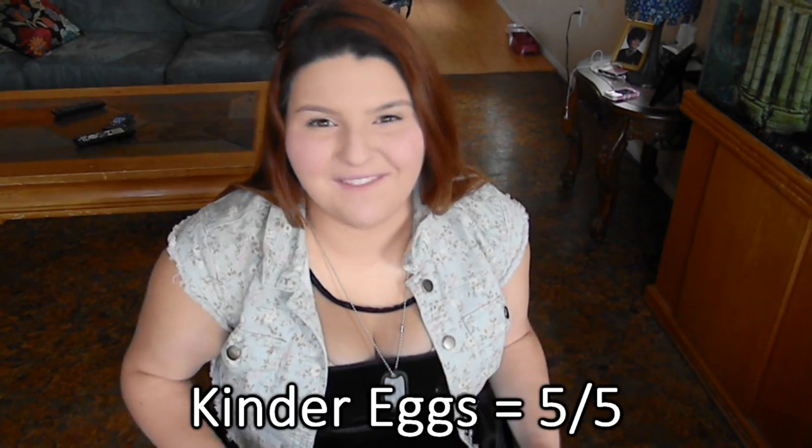In fact, I was so excited when I had my first Kinder Egg that I took a picture of it, and you can see it right here. No shame. I love food. I would give Kinder Eggs a 5 out of 5.